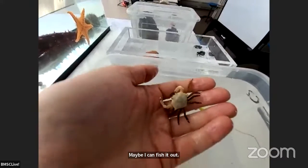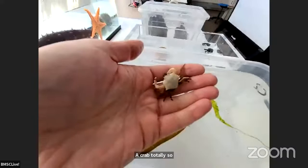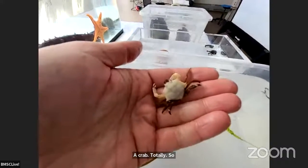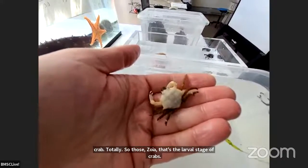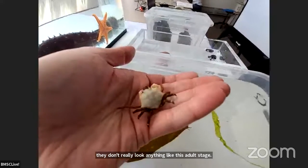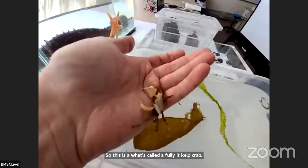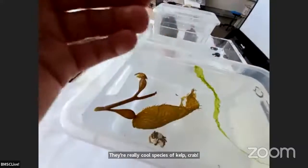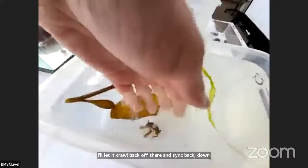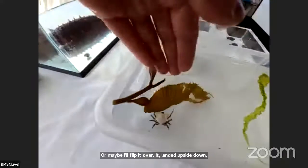A crab, totally. So those zoea, that's the larval stage of crabs. And they don't really look anything like this adult stage. So this is what's called a foliate kelp crab. They're a really cool species of kelp crab. I'll let it crawl back off there and sink back down into the little tank. Well, maybe I'll flip it over. It landed upside down. There you go, little buddy. So isn't that neat?